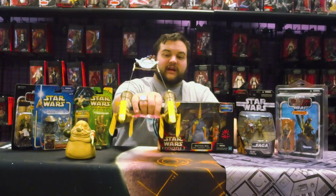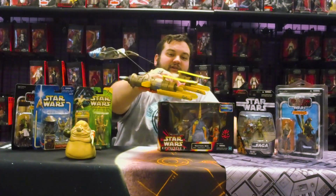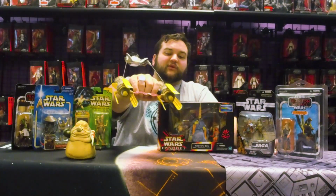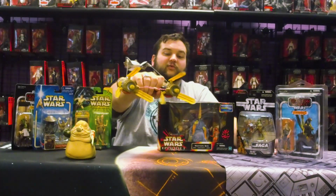And there are even pod racers in 3 3/4 scale. We only have a couple of them. More on that when I talk about the pod racing pilots. I'll cover the pod racers then too. But we got a couple in 3 3/4 scale as early as The Phantom Menace toy line with some playability.